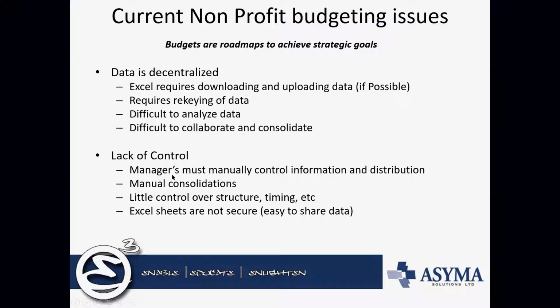So the next one is this lack of control. Managers have to manually control the information: who they sent the spreadsheets to, what version of the spreadsheets they have, whether everybody has been distributed the information, and whether they have access to the actual data. This becomes much more difficult to control when you're running in a spreadsheet-type environment and not automation where everything's integrated. Then manual consolidations: as all of the information comes back, somebody has to manually go back through, whether it's at the department level with programs or at the administration level with multiple divisions, and roll all of these individual spreadsheets up into a total.